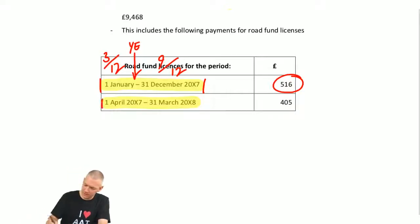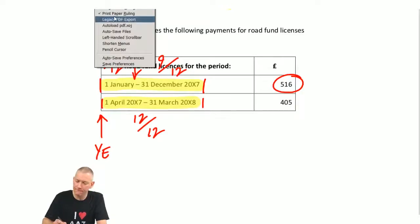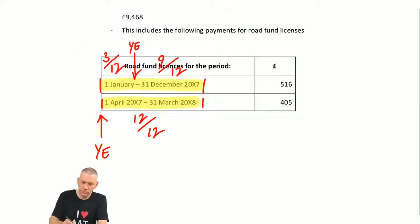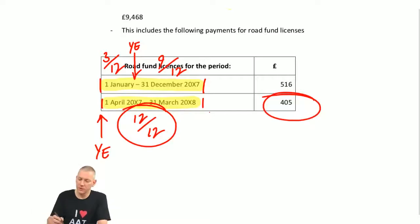And with this one, it's actually much easier. The year end falls here, and all 12/12 are related to the new year. Just say that again. All 12/12 of that need throwing forward into next year.